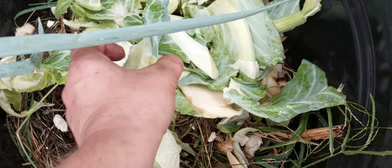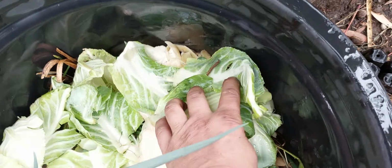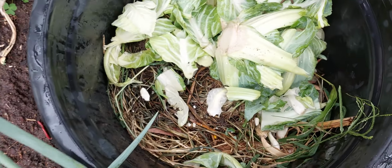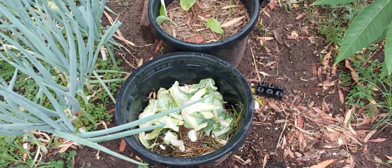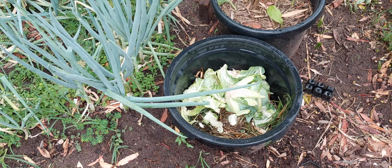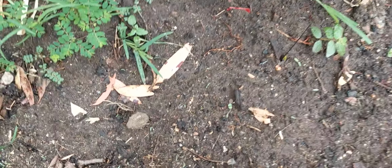This is cauliflower leaves and bases and stuff. I did a fair bit of cauliflower last night. You can see there's a nice grub in there. I'm feeding the worms and also feeding the grubs, but I don't seem to have any damage on my plants, so I think it's working, giving them somewhere to go and somewhere to compost down to and eat all the whatnots, everything that's not being used.